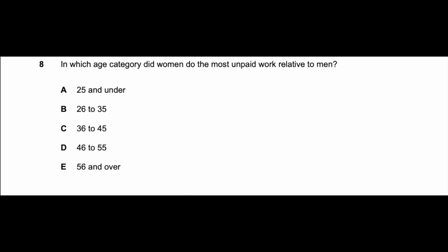The only area where men put in more unpaid work hours than women was in the category of non-leisure travel. While the numbers of men and women are roughly equal, women did more unpaid work than men in every age group, from the 25 and under age category to the 56 and over age category. The figures also revealed that people on lower incomes tended to carry out on average more unpaid work than other income brackets. In which age category did women do the most unpaid work relative to men?